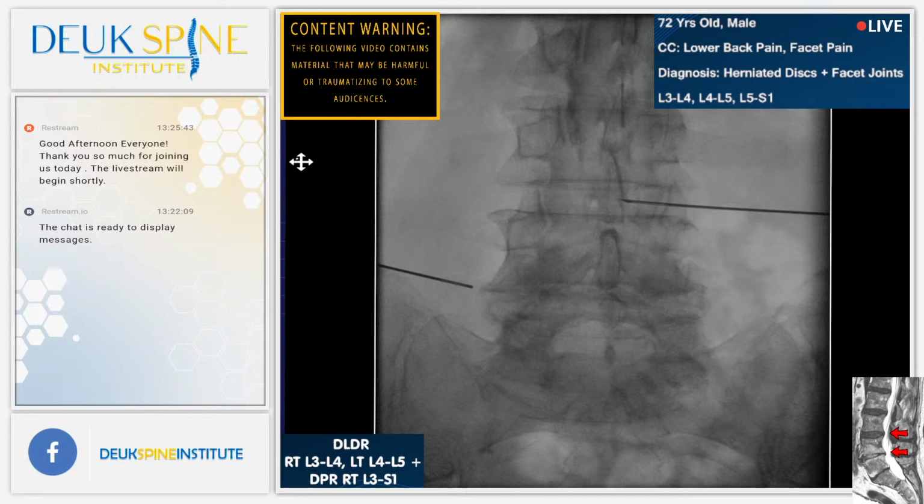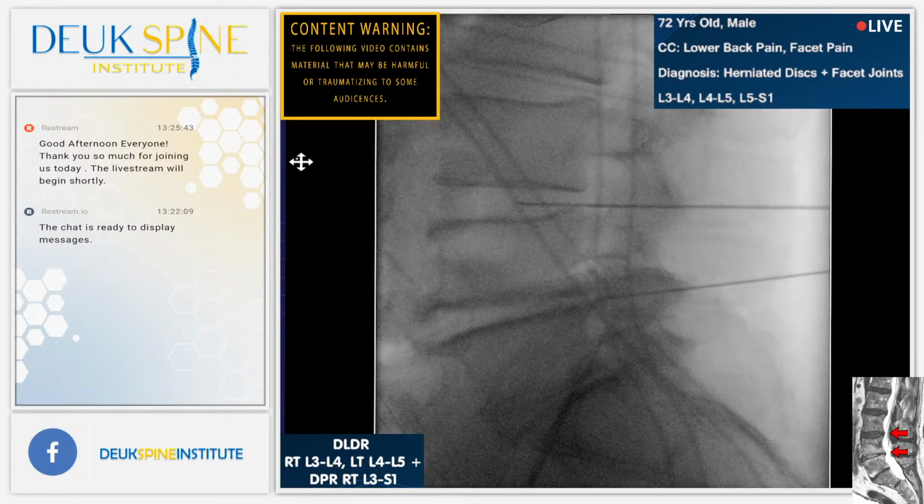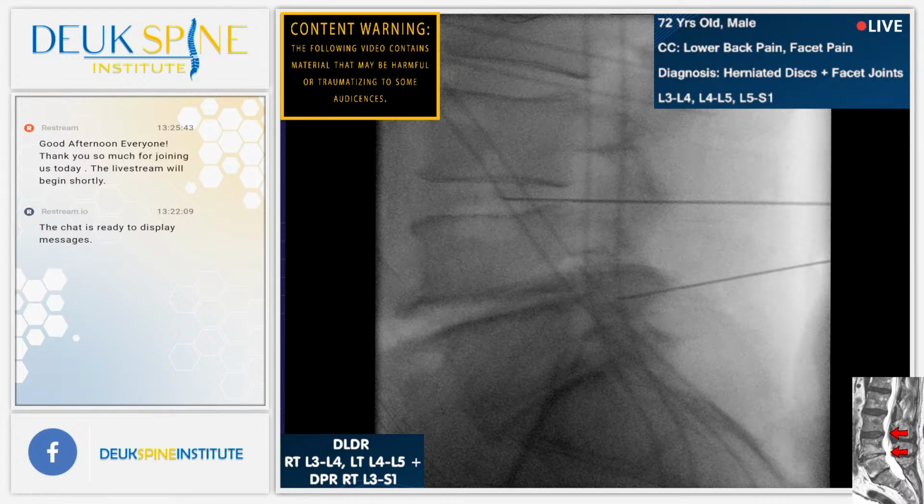I need him awake. We're about to do the test. And basically it's treated with an injection, which we did. So yeah, the facets are really forcing me laterally. I cannot get into 4-5.